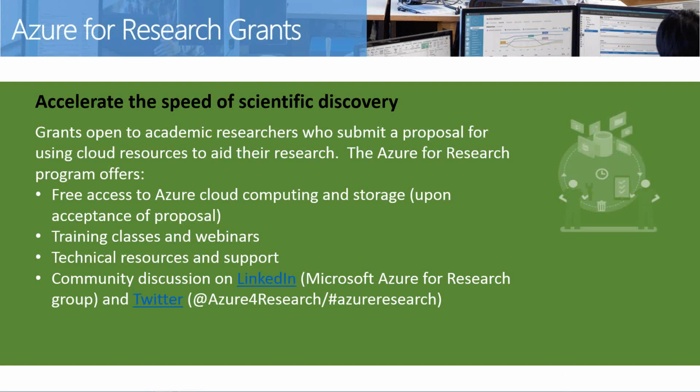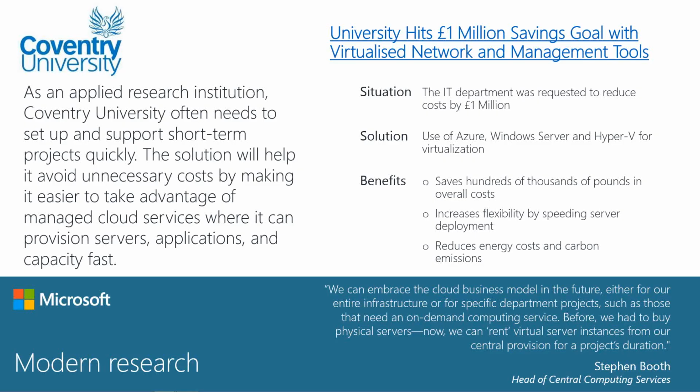So if we move on to the next slide, the last reference to support this scenario, I suppose, is another UK university. It's Coventry University, where you can see on this slide they've made use of the cloud to significantly reduce the costs of their research. You can see an interesting quote there from the head of Central Computing Services, and again some fairly significant cost savings that Coventry have realised as a result of implementing some of the technology that I've talked about fairly briefly.